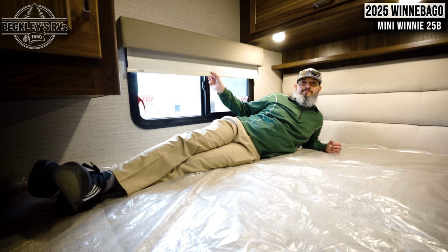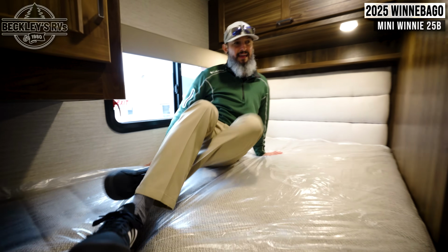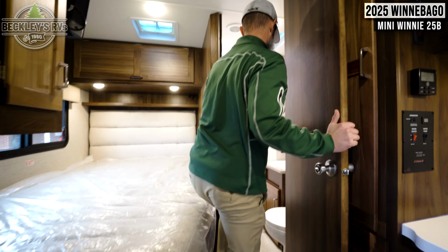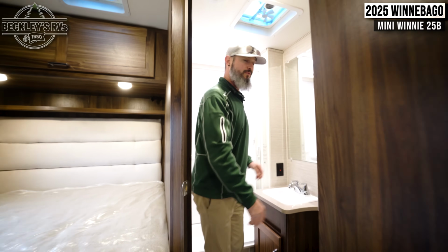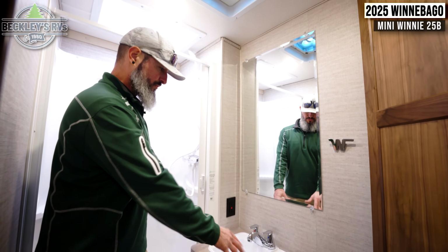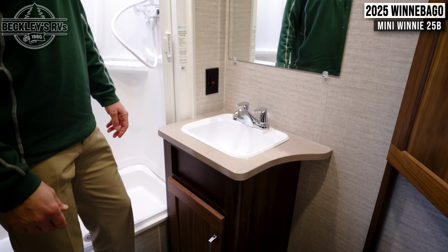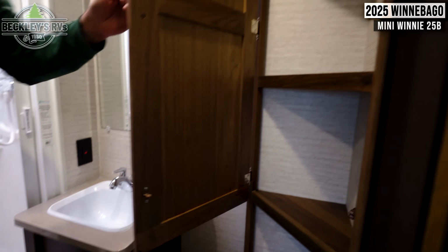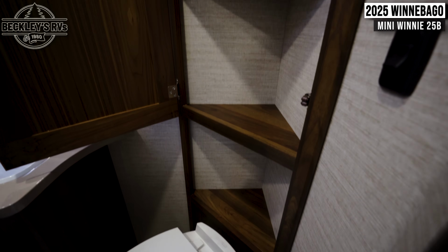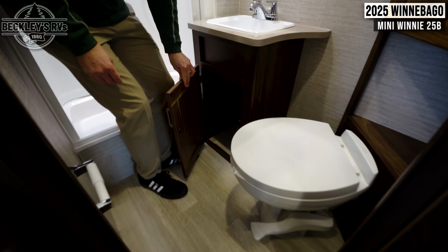And at night, my privacy curtain. All right, last but not least, let's get into that bathroom. Again, they didn't make anything small in this small floor plan. They kept this bathroom really comfortable for what it is. Of course, we've got our sink with an outlet just in case we need. Some great space here to throw all our toiletries in. Maybe even down here, throw your trash can.